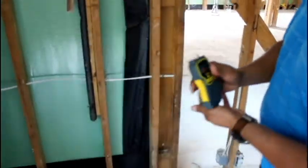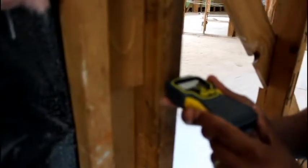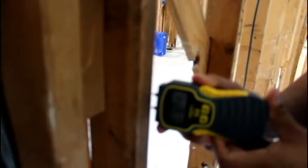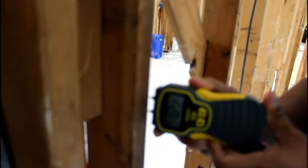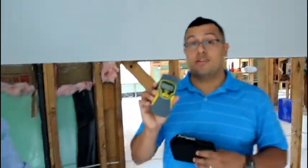So now that we're on the wood, we're going to test the same spot here. Remember, we were at 7% on the moisture meter that I had. Let me flip this right over, I'm sorry. Okay, this is showing about 12.3%. So this is not as sensitive as the one that I carry. However, this works well. Normally, you can give or take about a 4% variation.